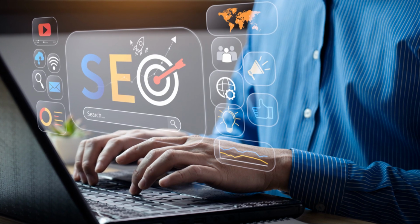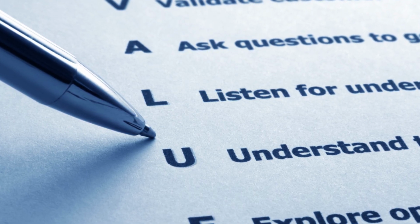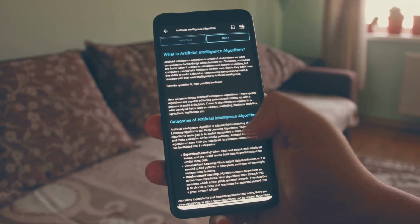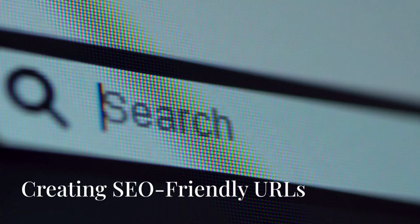Try to break your content into short, digestible paragraphs, and use bullet points and numbered lists to make it easier to read. Be sure to include relevant subheadings to keep everything organized. Above all, maintain a logical flow of ideas throughout your content.